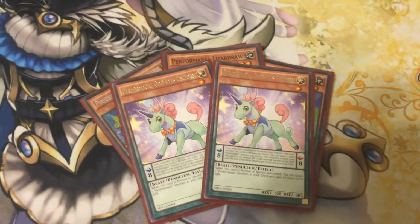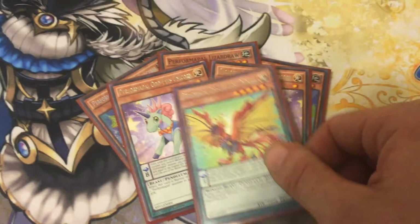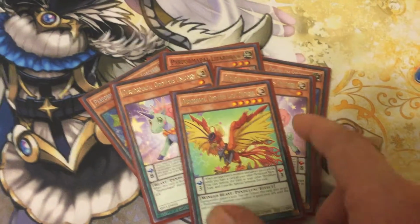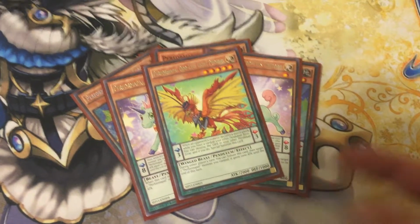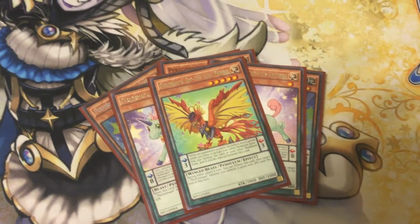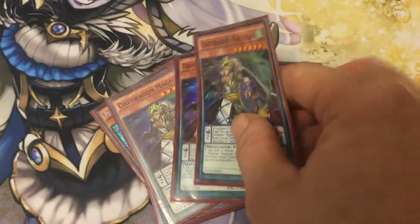Two Odd Eyes Performapal Unicorns. One Odd Eyes Performapal Light Phoenix. Light Phoenix is mostly for the name. The Unicorn, though, is amazing. Leads to OTKs with its effect, letting you boost Odd Eyes to ridiculous amounts.